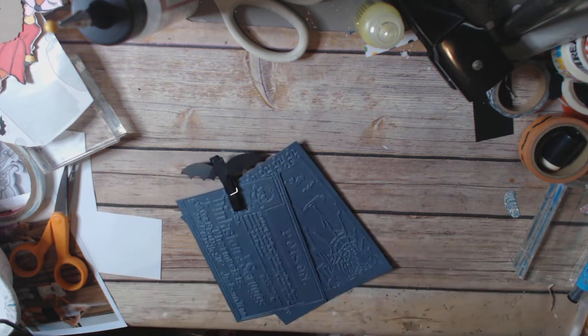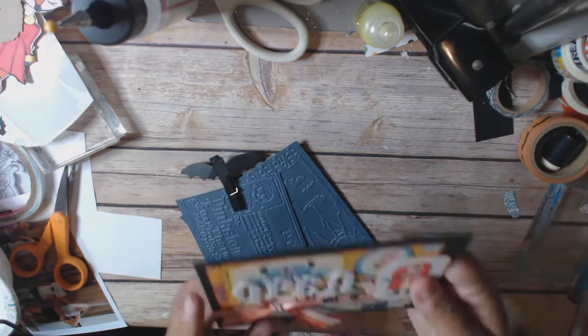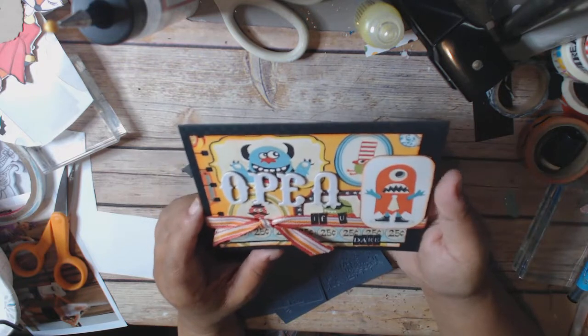I have not unpacked everything. I just unpacked a few things because I honestly have a lot going on this week. I was at a meeting, and so I was gone from work for a couple of days.